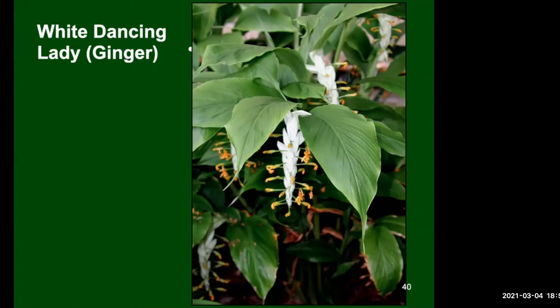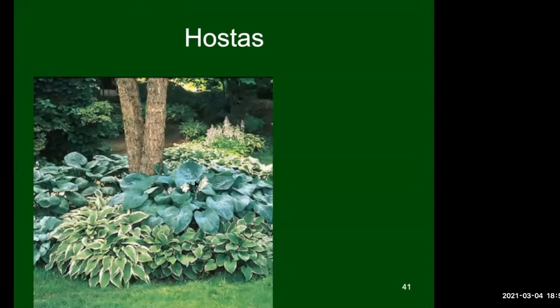These gingers just make a statement, and this one can get 3 feet tall under a shady canopy. So with that white bloom, it just is spectacular. Now, the next slide is something everybody's probably seen, but maybe not to this degree. Hostas have been a shade standby for years and years, and they keep coming back. But using this variety under a tree can make you smile.